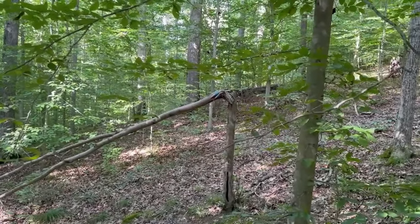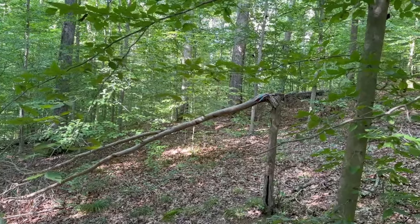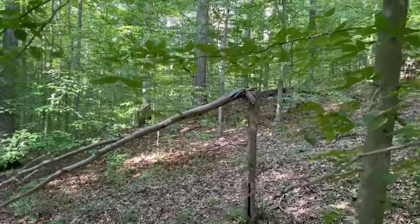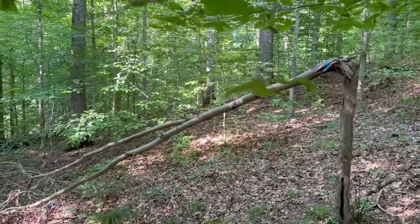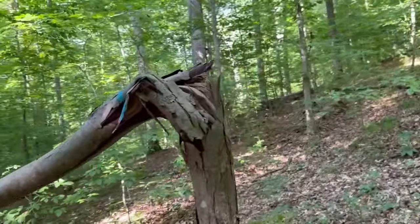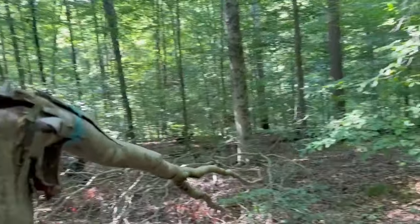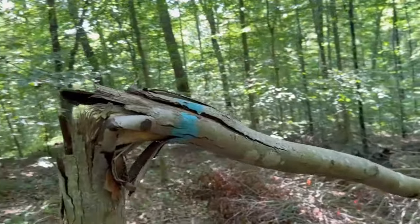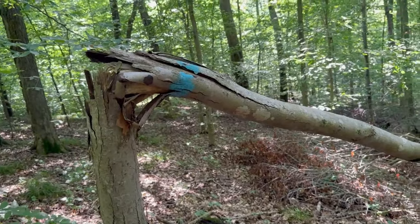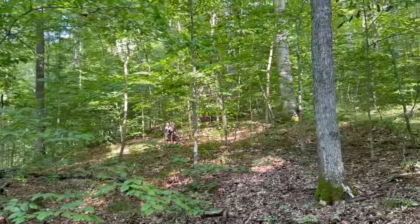Well, I'm doing another hike. I'm actually not too far away from where I was the last time out, near Hoosier National. I just saw this, kind of stands out, this broken tree. Wait a minute. For some reason there's blue spray paint on it. But yeah, there's nothing else like this around.